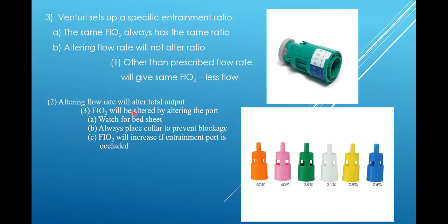Okay, now this is said FiO2. We're talking about the Venturi mask. It says watch for the what? What's number A? Say watch the what? Right here, the bed sheets. Because if the bed sheets block that port, the air entrainment port, you're going to increase their FiO2.